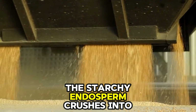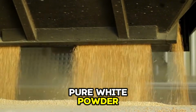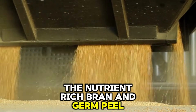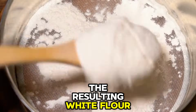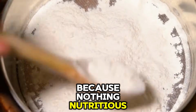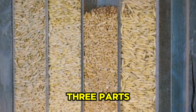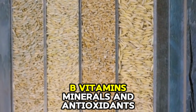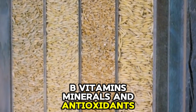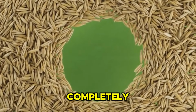The starchy endosperm crushes into pure white powder. The nutrient-rich bran and germ peel away and typically become animal feed. The resulting white flour stores indefinitely because nothing nutritious remains to spoil. The wheat kernel contains 3 parts. Bran comprises 14% of the kernel and contains fiber, B vitamins, minerals, and antioxidants. Roller milling removes it completely.